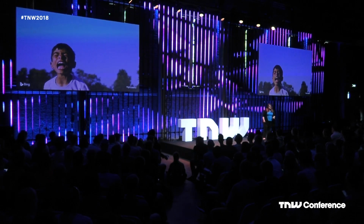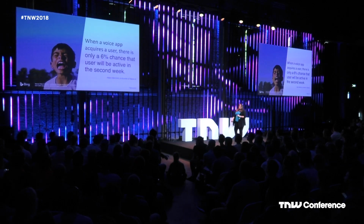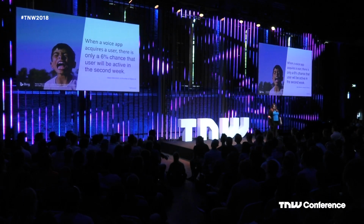And we have to do better as an industry, especially when we think about stats like this one, which is research from Alpine AI, where they say that when a voice app or a skill acquires a user, there's only a 6% chance that that user will be active in the second week. Ouch. Luckily, there's lots of things we can do to help win over the hearts and loyalty of our customers, and I'm going to share some really tactical tips with you today.